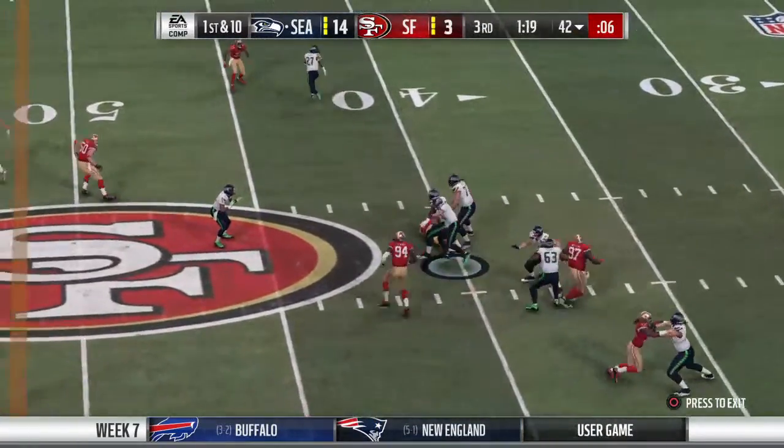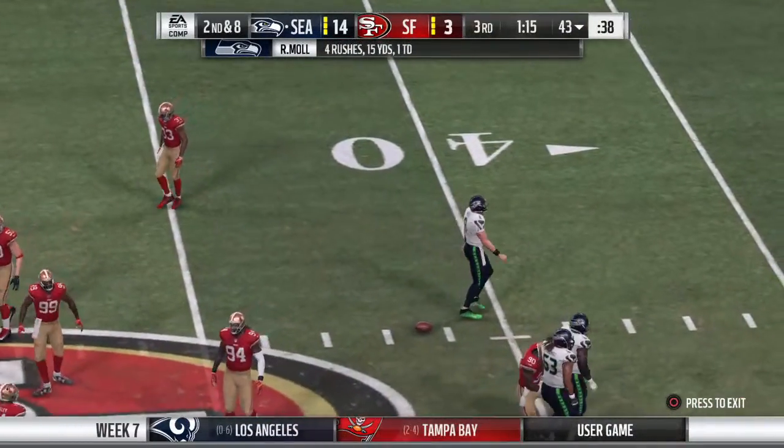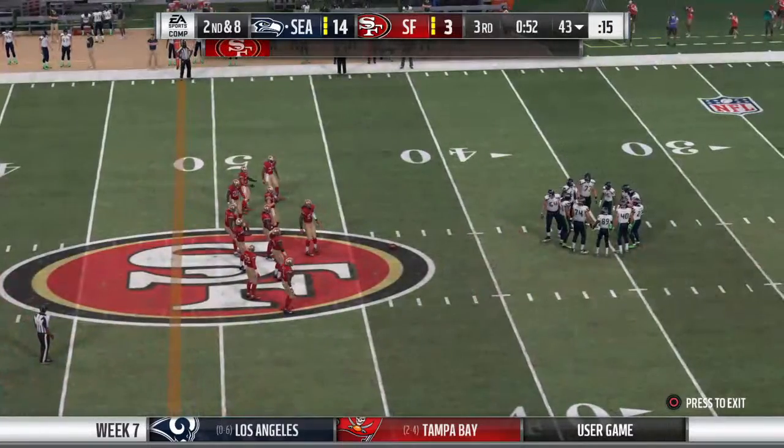On first down, he'll drop to throw. And he'll get up to the 43-yard line. It'll be a pickup of just 2, and it's a second down.